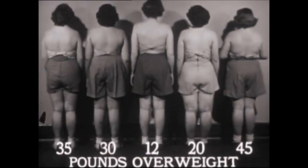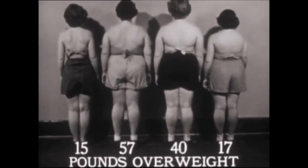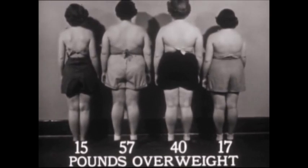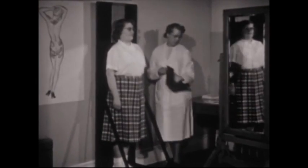The first step is to consider how much each girl is overweight. This depends on the build of each individual. Some of these girls have more to lose than others. The amount will determine how long each girl should continue on the diet. Measurements and a mirror tell the story.